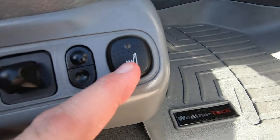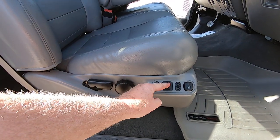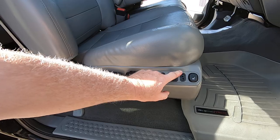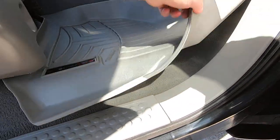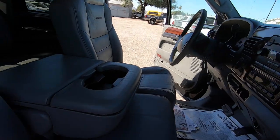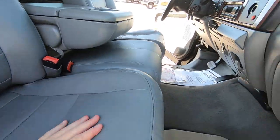Let's see if I can. On, off. A little bit of glare there. Seat forward, back. Seat down. Seat up. Rear up, rear down, front up, front down. Got some WeatherTechs here, hiding nothing. Manuals. Huh. I know what this stuff is. That's interesting.